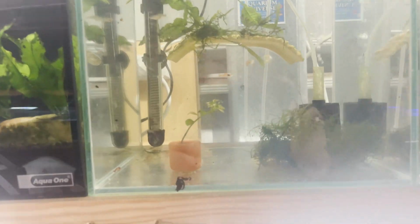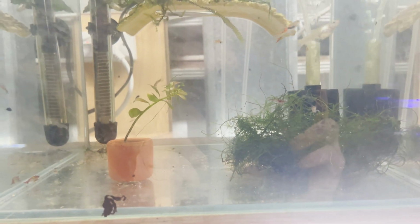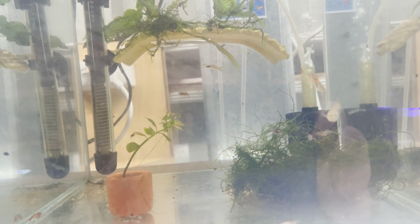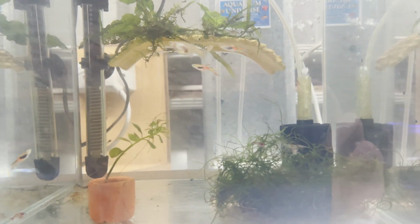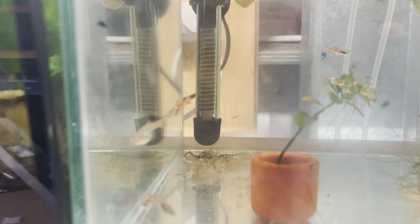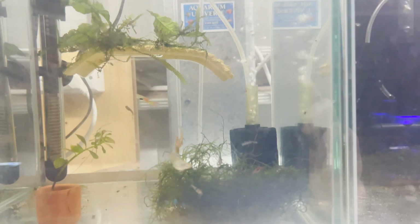Then we go into, so these are black bar endlers. They're the wild type species. They were imported for the aquarium club. And as you can see, that female there is about ready to pop, which is great. So these are from the wild strain.